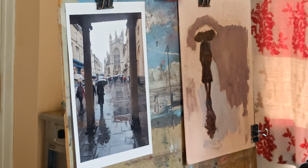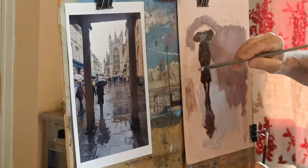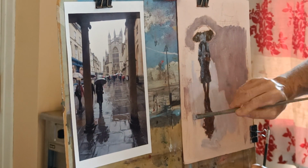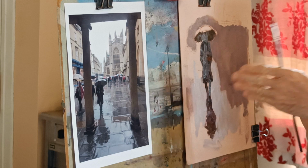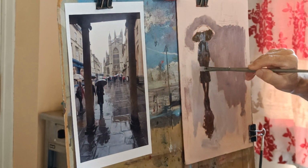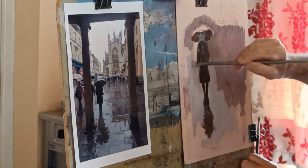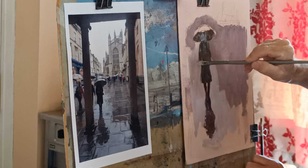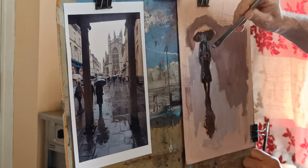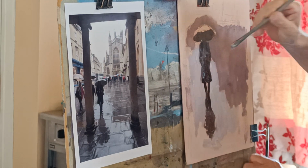So I'm painting, I've not thinned the paint much, but I'm really scrubbing it into the board. And that way it's strong colour, but it's not too thick, so I can paint more paint into that. That's up to about there, I think. Be a little bit careful that I don't pick too much up.